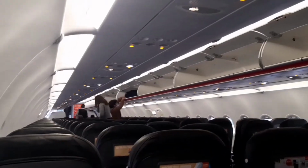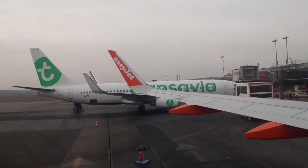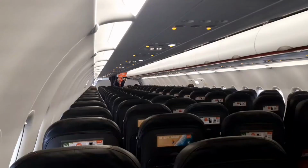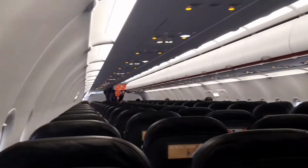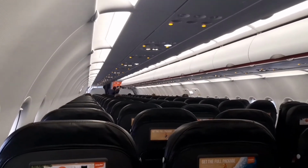My seat for today would be on row 24 ABC, just next to the window. Now, I said previously that we were going to be about 20, but we were actually 17, including the crew. So including the 4 flight attendants and 2 pilots, we were 17 on this plane.